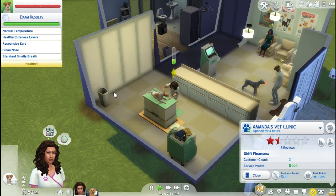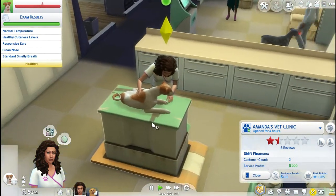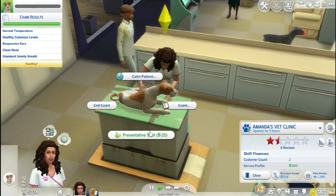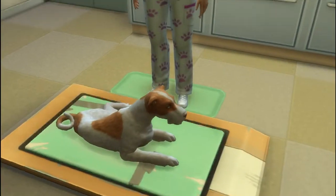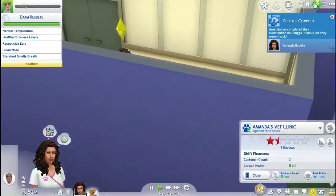Why did you go out? Why are you not staying in with your dog and going to breed other sick dogs? That's how the dog gets sick. And then do the preventative shot. Of course, that's something that we need. Cool. Done. Let's go get another patient.